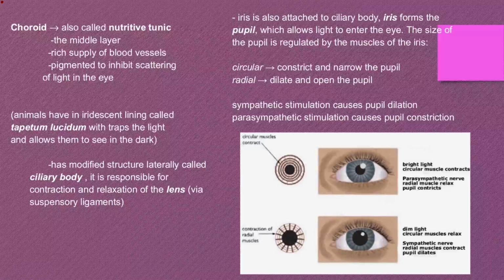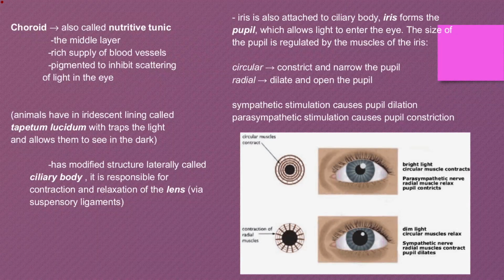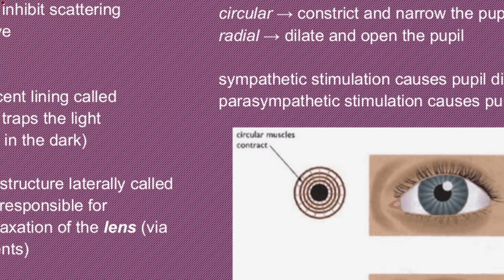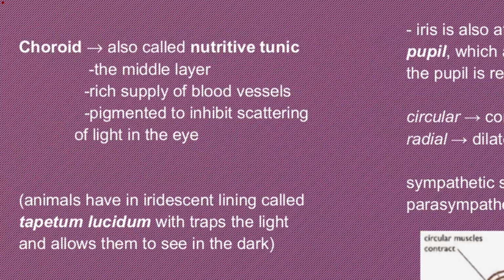Okay, so the choroid layer is, let's zoom in a little bit. The choroid layer is called the nutritive tunic. That is the middle layer. It has lots of blood vessels and is pigmented to prevent the scattering of light rays in the eye.